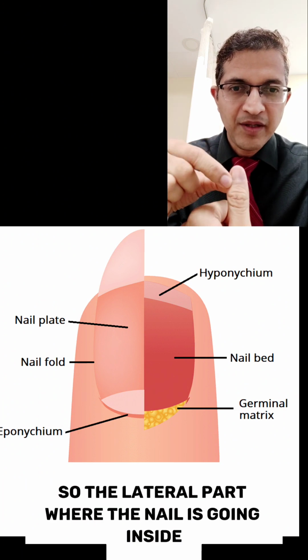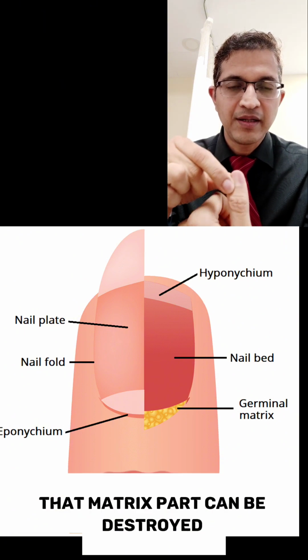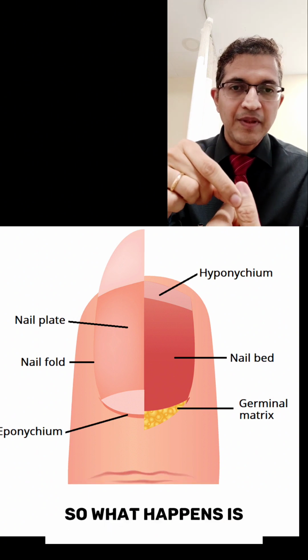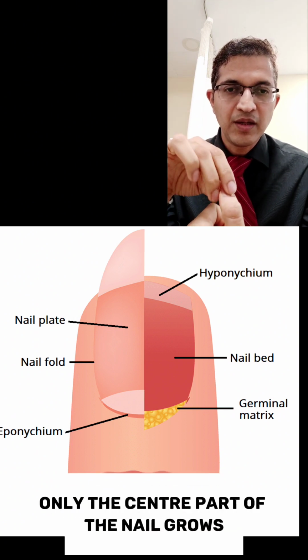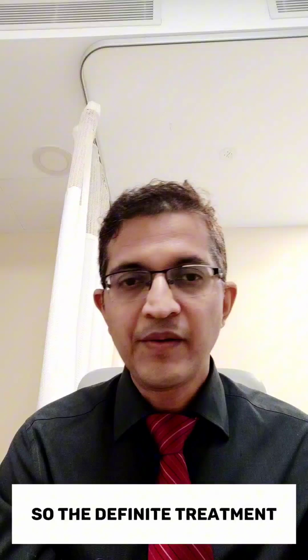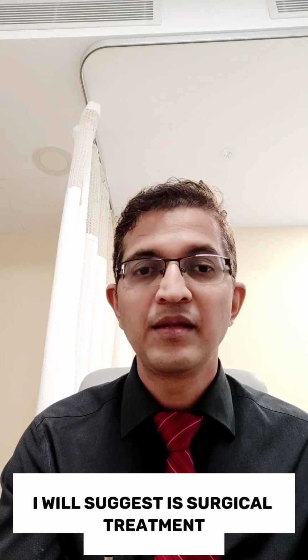The lateral part where the nail is going inside, that matrix part can be destroyed with chemicals such as phenol. So the lateral part of the nail doesn't grow, only the center part of the nail grows. But with this treatment, sometimes recurrence can happen. So the definitive treatment, with less recurrence, I will suggest is surgical treatment.